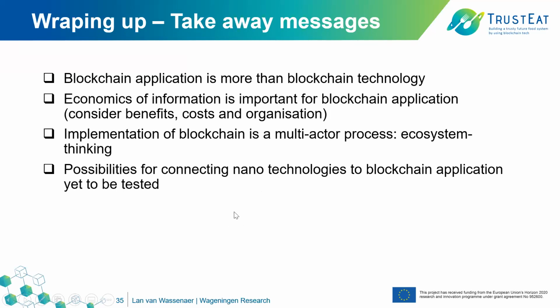And then the implementation of blockchain is necessarily a multi-actor process. So we really need to think at ecosystem level rather than from individual organization or institute. It requires a good understanding of the ecosystem in which you are operating, but also knowing that the ecosystem is not a static concept. It can evolve, expand, and develop over time. And currently, we do see a lot of possibilities for connecting nanotechnologies to blockchain application. We haven't seen any proven cases yet, but this is not necessarily discouraging; I believe it creates a lot of future possibilities. So those were what we thought to be the take-home messages.